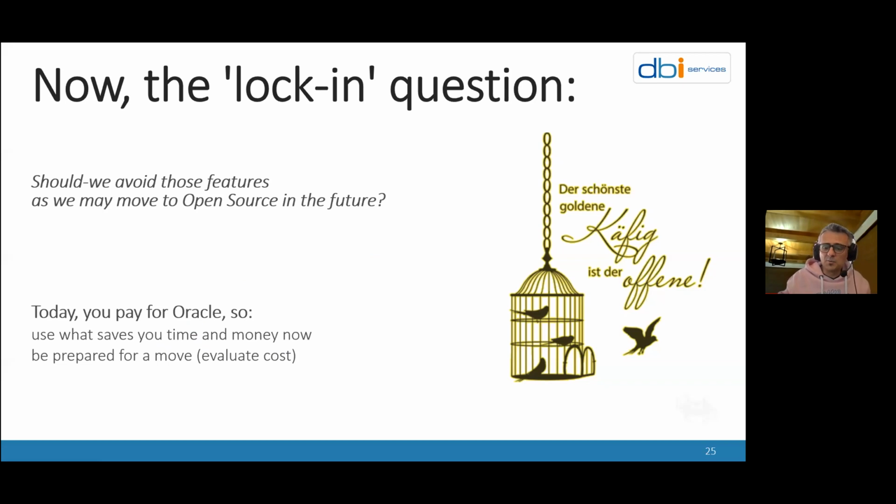If you think you will move out in 2 years, 5 years, 10 years, first, those features may exist at that time in other databases. So today, use them and just be prepared for a move. Know the cost of it. And the other important thing here is that if your Oracle sales know that you have a plan to move and you know exactly the cost of it, they will probably give you enough discount and you will probably stay on Oracle, which will be easier for you. If they think that you are locked in, then it will be difficult. So big recommendation here, use all those features, just evaluate the cost if you have to quit them.